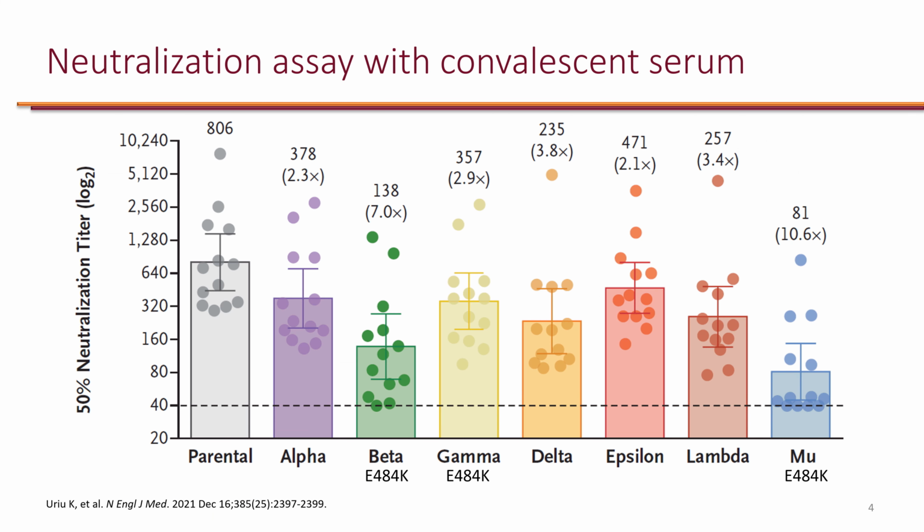For example, here we are looking at serum samples that were obtained from 13 people who had recovered from COVID-19. So on the y-axis, we are looking at 50% neutralization titer, and each column is a different variant of concern. Now, when we look at the neutralization titers for alpha compared to the parental strain, you can see that there is 2.3 times reduction in neutralization. And it's even worse for the beta variant with a 7 times reduction in neutralization.